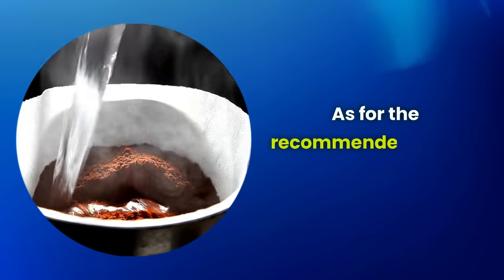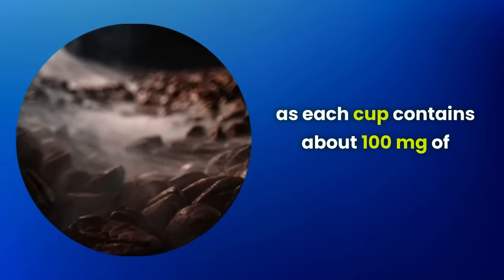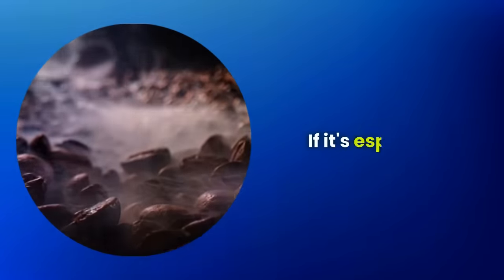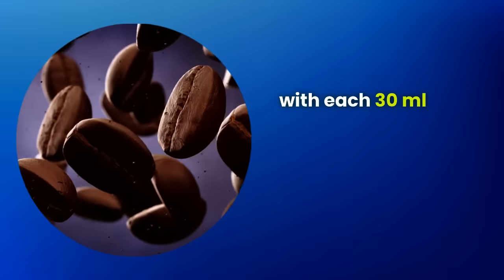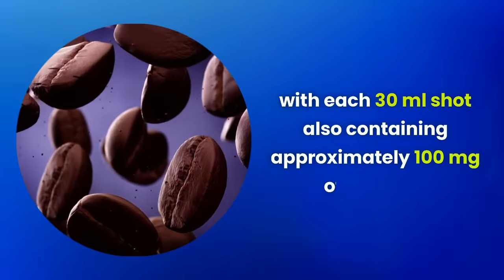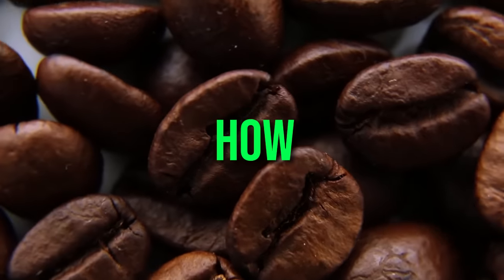As for the recommended dose, if it's filtered coffee, the suggestion is 3 to 4 200 ml cups, as each cup contains about 100 milligrams of caffeine. If it's espresso, the recommendation is 3 to 4 shots, with each 30 milliliter shot also containing approximately 100 milligrams of caffeine. It's equally important to know how to store coffee.